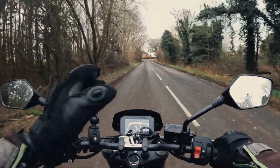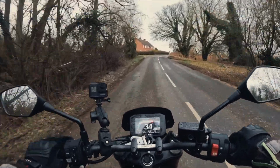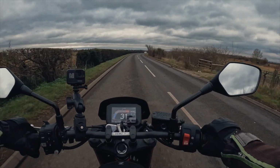So guys, a point on the tech as well that you're getting on this. Whoops, I've had my full beam on. Well, that shows it's easily knockable. I must have knocked that with my glove. Oh, let's put it in sport mode. Close the throttle, there we go.